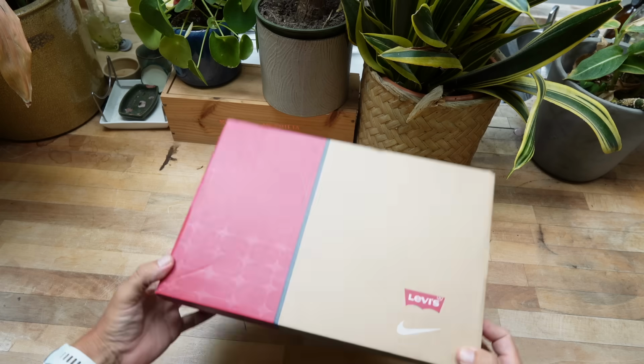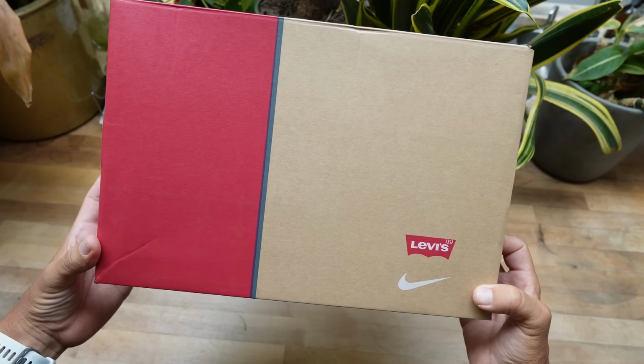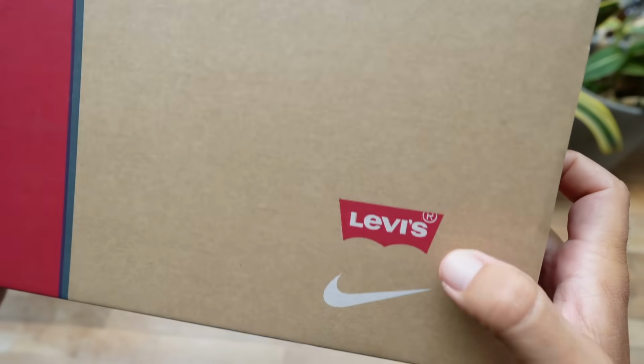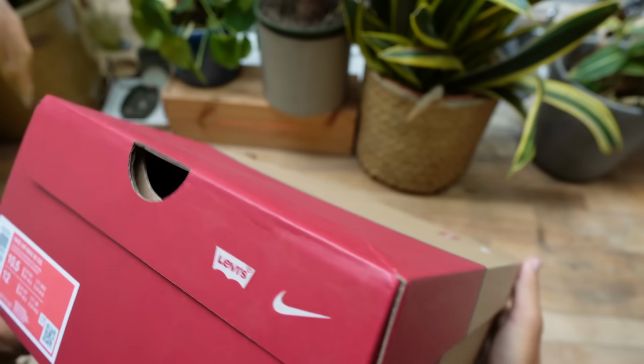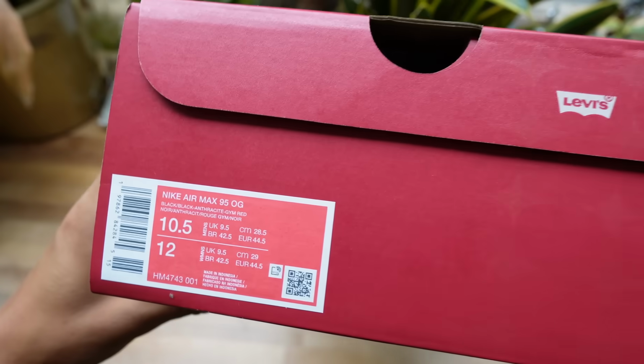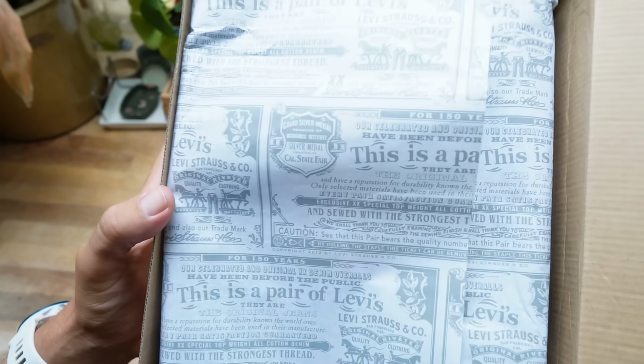First and foremost, the packaging is pretty cool. It's like your regular orange and brown Nike sportswear box, but in place of the orange, you've got the red, which is a reference to the red tab. You've got some Levi's co-branding on the lid, as well as on the side. And when you open it up, you get the dollar bill designed Levi's branded paper inside. So yeah, quite nice, tasteful, collaborative touches.